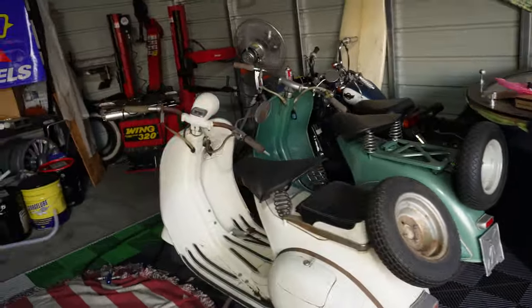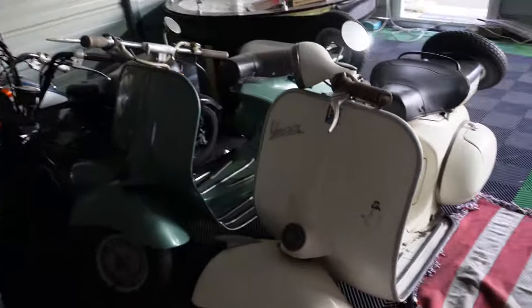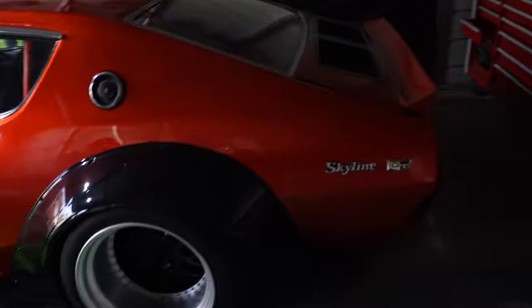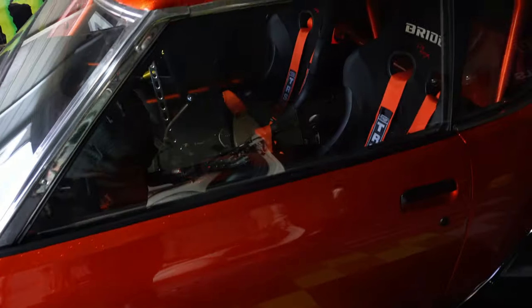Some gangster Vespas. What is that? Fagio Vespa, yeah, nice. Skyline, the precious, amazing build. Really clean build. There is absolutely nothing in here that's useless.